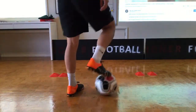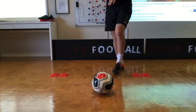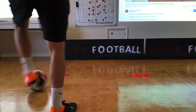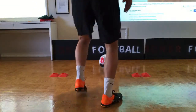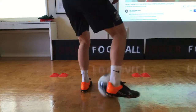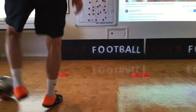We're gonna work for 40 seconds. The abdominal liner touch. Here we go, guys. 3, 2, 1, play. Middle of the board, touch, drag, play, touch, drag, play, touch, drag, play. Set, play, boom, set, play, touch, set, play. Keep working, come on.